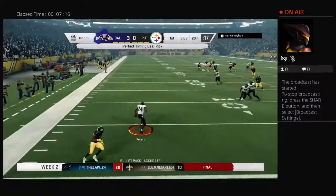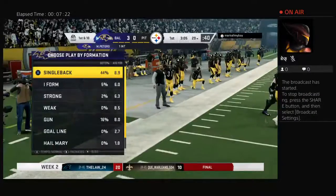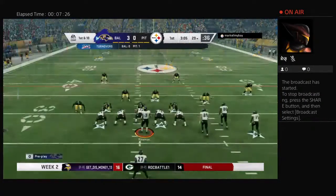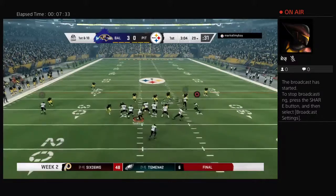He rifles one that's intercepted. Picked off by the Pro Bowler, Marcus Peters. Well, they didn't exactly show patience there, did they? Just down a score, they come out firing right away and compound things by throwing an interception. They put their defense in a really tough spot.